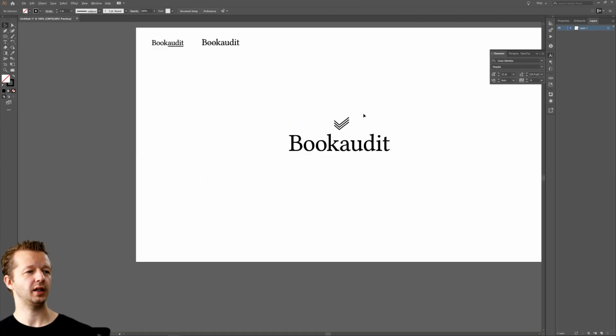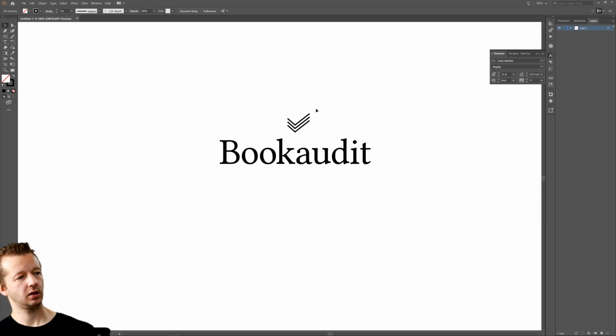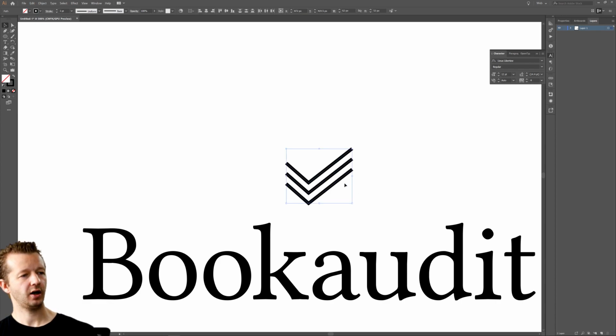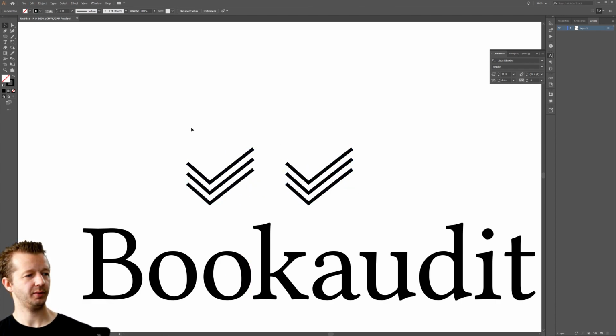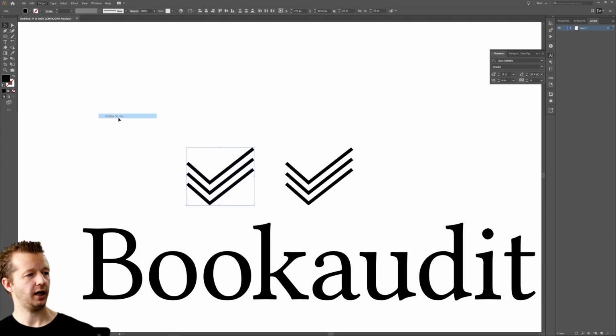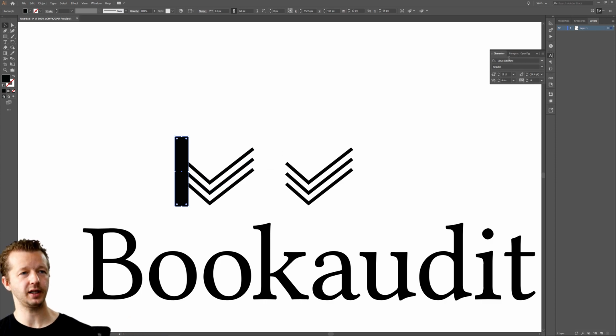So you know what? I really like this. I like this for a concept. So now one thing I'll do is just copy this real quick and see what happens when I take this object path, outline stroke, and then we'll take a rectangle just to get rid of the angles at the end created from the stroke. So let's see here while I do group this.